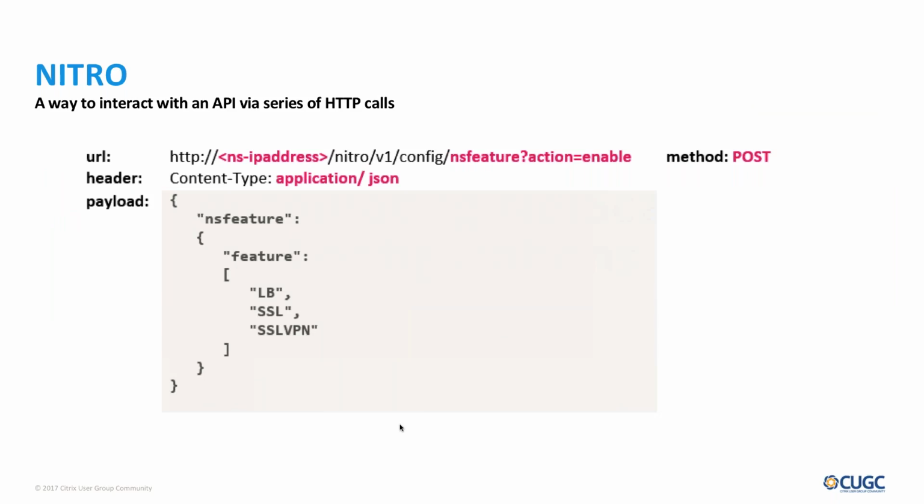To sum it all up, it's quite a lot of information, but once you have all this information, you can easily translate this into a REST API call. So let's look at that.